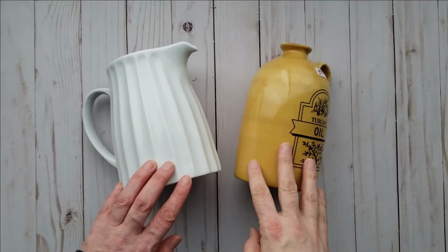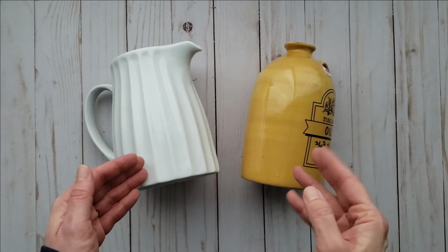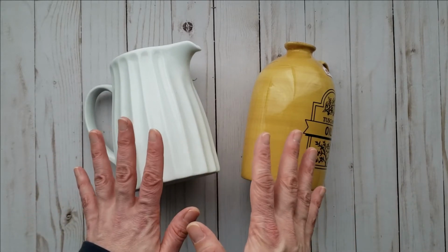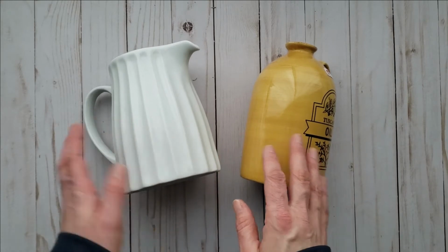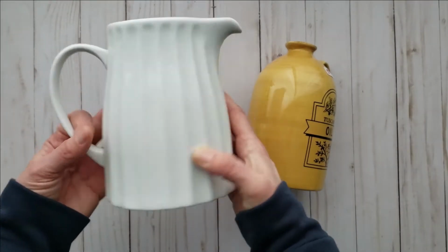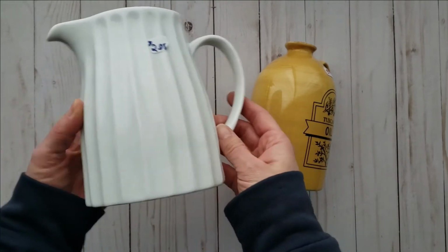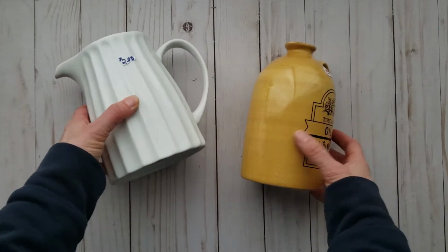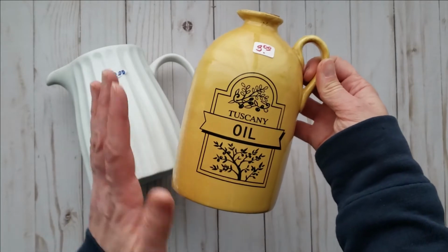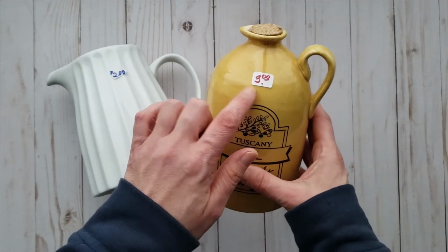So over on my DIY channel, I recently did a paint technique where you mix baking soda in with craft paint. I absolutely love that technique, so I wanted to try it out on some other stuff. And I found this beautiful jug, and I thought this would be really cool. And it's nothing special, so I didn't feel bad playing around with that, and I got it for $2. And then I found this oil jug, and I like this as it is, but I thought it would be really cool, again, to try that technique out, and this was $3.